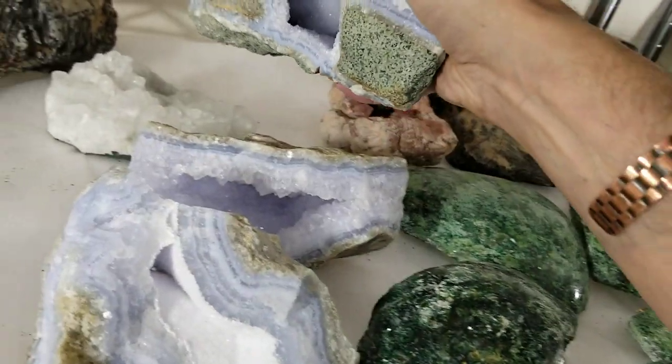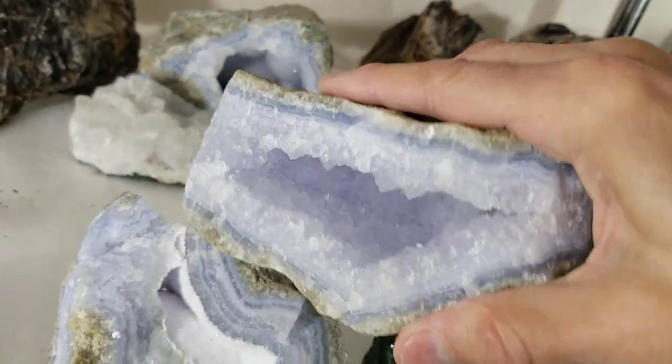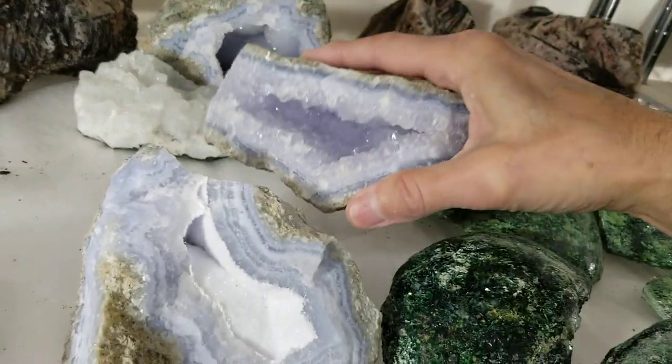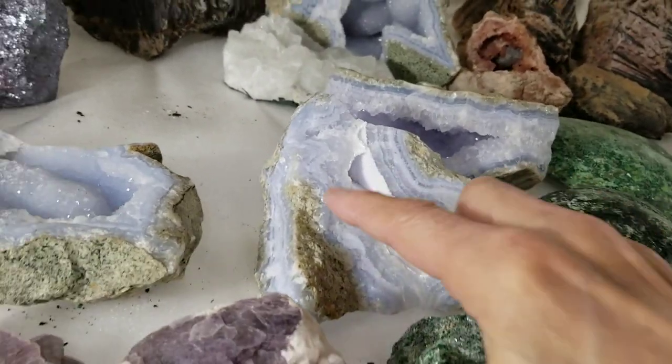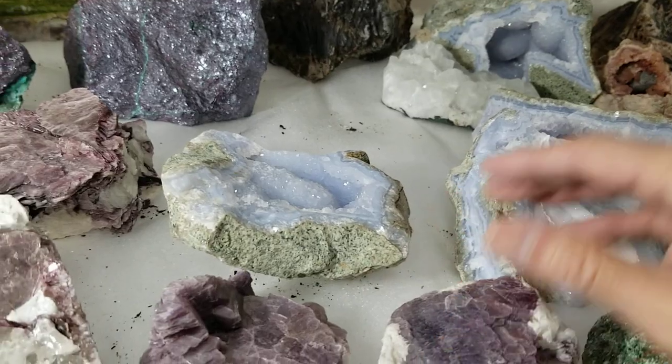I'm going to put this piece back, pick up this piece, which is purple, a little more purple in it, which is unusual. I mean, just look at this. Imagine this stuff somehow got from Malawi, Africa into our basement. This is an unusual piece because of the white crystals. So we have three or four flats of this stuff. It's just incredible.